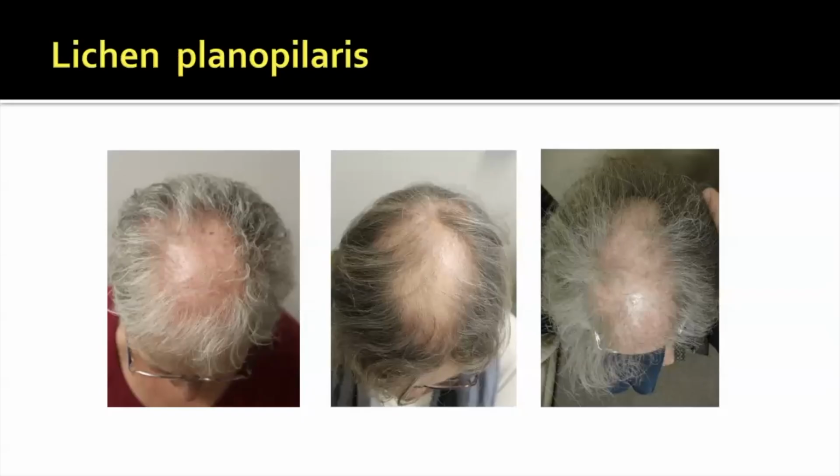So next we move from frontal fibrosing alopecia to lichen planopilaris, or LPP. LPP is a condition that I see very commonly, and dermatologists that see hair loss patients see scarring alopecias like LPP very commonly. It's a condition that causes hair loss in the frontal, mid, crown. It can cause hair loss all over. It's itchy, it burns, it's red, it hurts, it's tender to touch, and it causes permanent hair loss unless we catch it early.